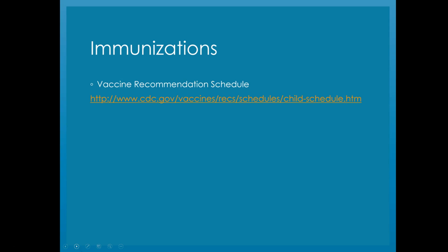This is the vaccine recommendation schedule on the CDC website. As we talked about in class, the CDC updates their recommendations annually. And so this is going to be more up to date than the book. There is a regular schedule, and then there's a catch-up schedule for people that have never gotten them.